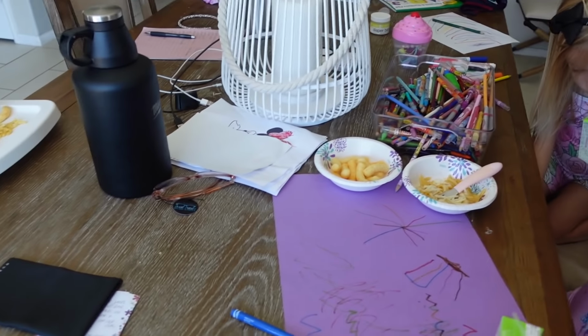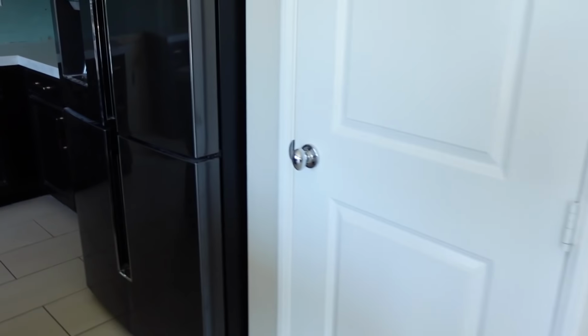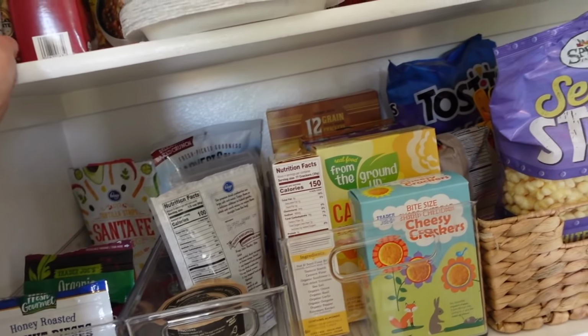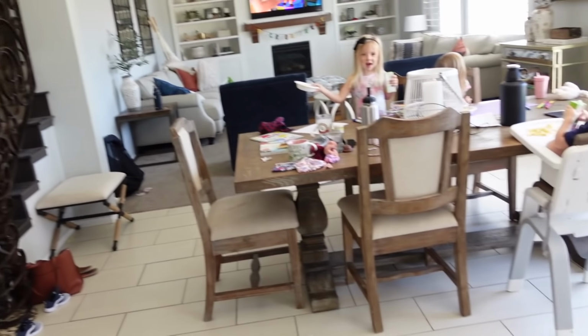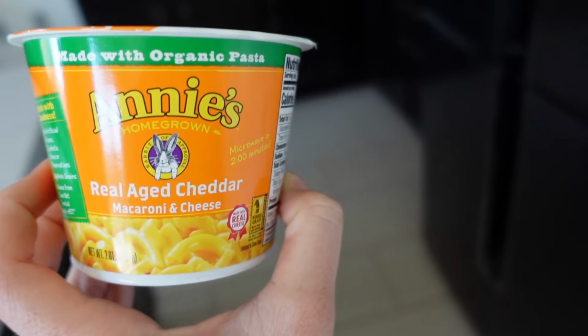We are having some microwaved pasta because no oven. So I got these. You got more? Oh, you're hungry. Okay. I got these at Sprouts. So I'm gonna make another one of these for them.